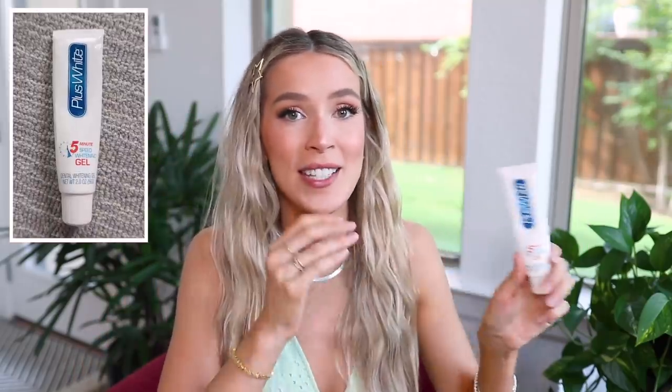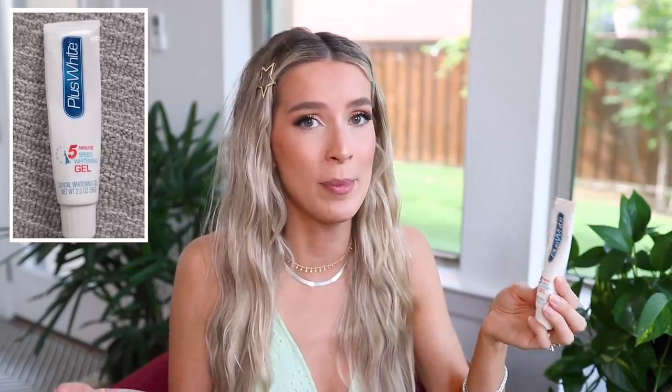Next up is my teeth whitener. I have been using this for somewhere close to 10 years at this point. I still use it. I still love it. I don't use it as often as I used to. I used to have crazy bright white teeth, but I still love this. It's called Plus White 5-Minute Speed Whitening Gel, and I still get questions about how I whiten my teeth, and this is how I do it. It's very simple, very inexpensive, and so worth it.